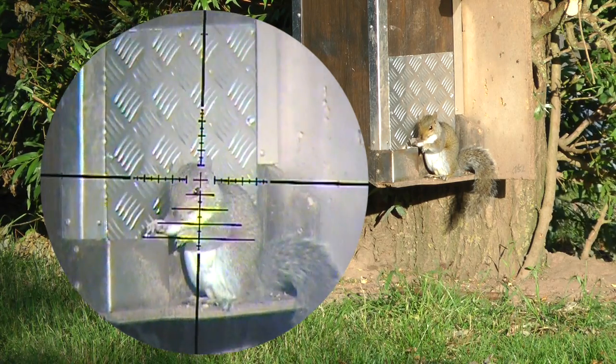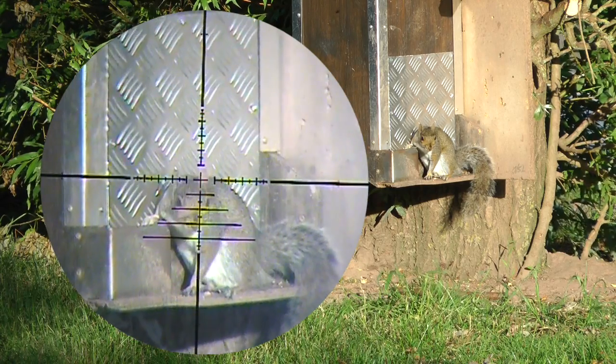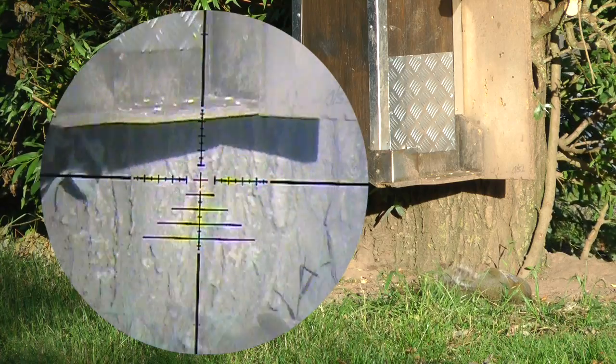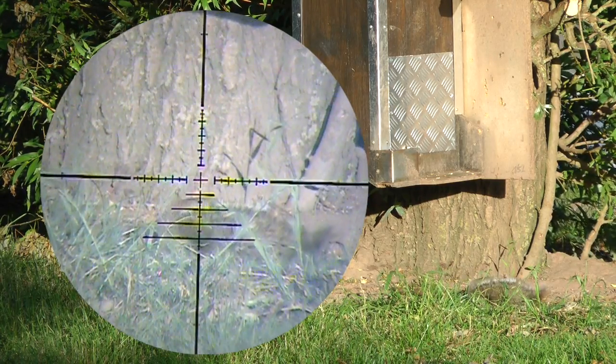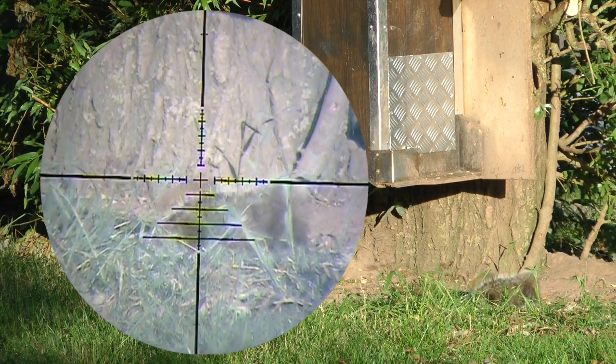I'm trying to take the shot and realised I hadn't cocked the rifle from when I took my zero shot when I arrived. I put him on alert by cocking the rifle. He sat and looked straight at me. That's always a good thing to happen. I delivered a perfectly good pellet to the top of the head.